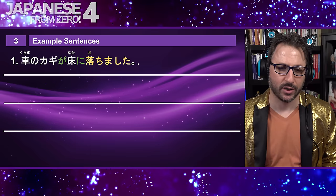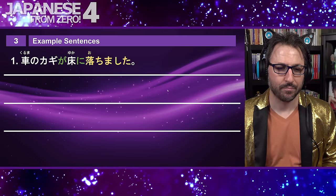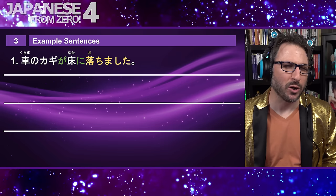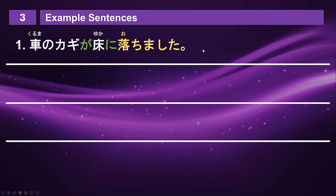All right, see if you can translate this. 車の鍵が床に落ちました。 Now, I'm guessing the one word you might not know here is 床。 車の鍵が床に落ちました。 Okay. So, what dropped and where did it drop to? 車の鍵が, the car keys, 床に to the floor 落ちました。 Car keys fell onto the floor or to the floor.